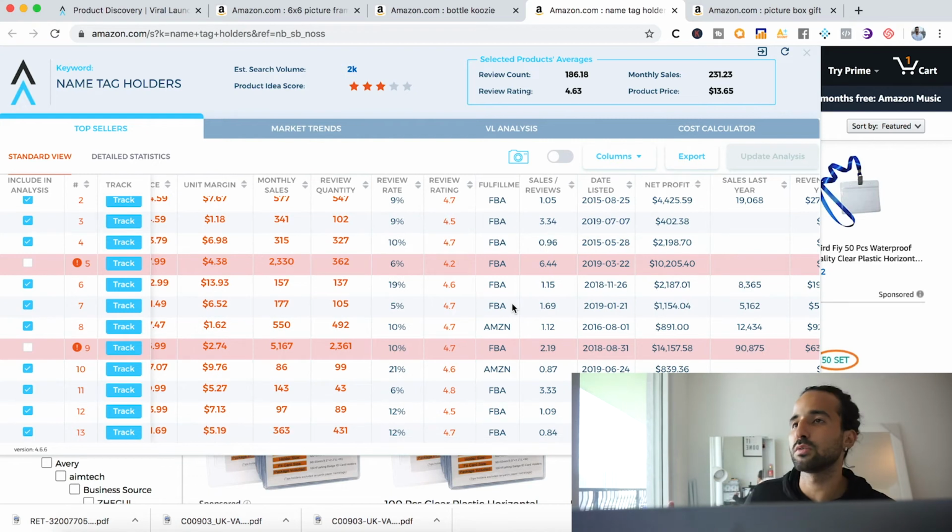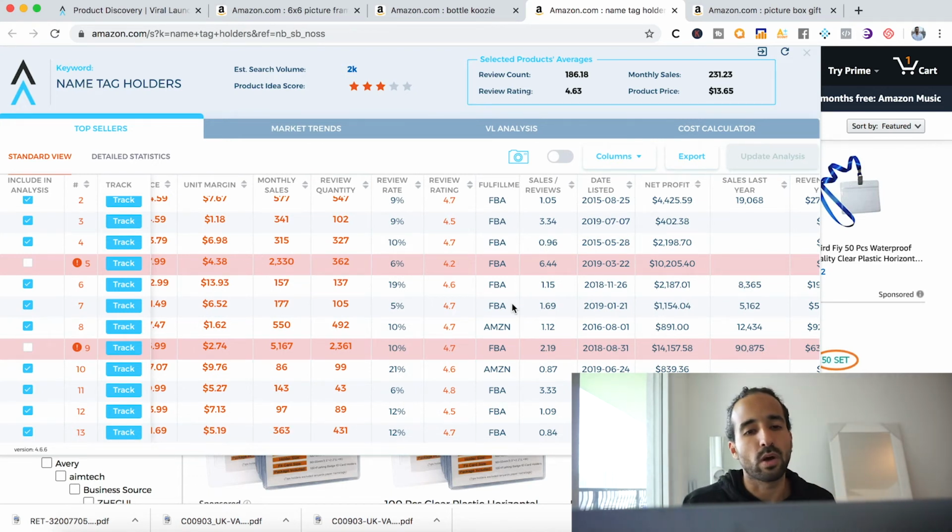I want the sales to be spread out kind of even throughout the page 1 sellers, because we don't want just 2 or 3 sellers dominating the sales, right?